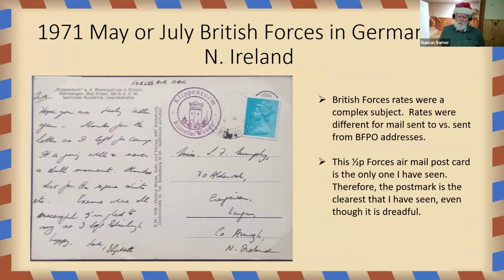rate again. From Germany, and my suspicion is that the British Army of Occupation of the Rhine thought of itself as a government, and so they were paying Royal Mail what everyone else would pay to deliver an airmail postcard, just the terminal fee, and the British military, i.e. the Royal Engineers, i.e. the British taxpayer, pick up the rest of the cost of providing airmail service to the forces. The cancellation admittedly is dreadful, but again, I haven't seen another one.